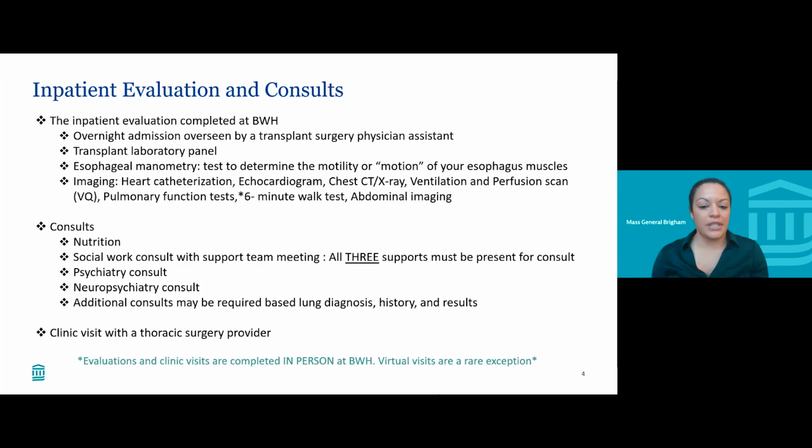The consults will also be done as part of your evaluation, which includes a nutrition evaluation to assess your eating habits, give you an introduction to transplant nutrition, and to make sure that you have a healthy body weight. A social work consult. For this consult, you must have your 3 support team members present with you. The support team is critical to the evaluation and transplant process, as they will be there to help you get through your evaluation and testing, engage in education that is critical to understanding the transplant process, and helping provide care in the home. You also may have a psychiatry consult.